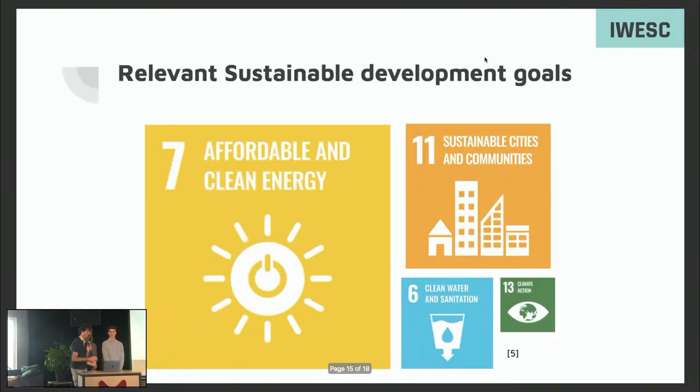Conclusions. All right, so what is IWESC committed to? We have a bunch of sustainable development goals, but our main one obviously is affordable and clean energy, along with sustainable cities and communities. But furthermore, what Jamie said, clean water and sanitation through the process of reverse osmosis to desalinate the water, where we can provide fresh water to those communities who don't have access to it already. And as we increase our energy productivity and accessibility, we would be tackling climate action.